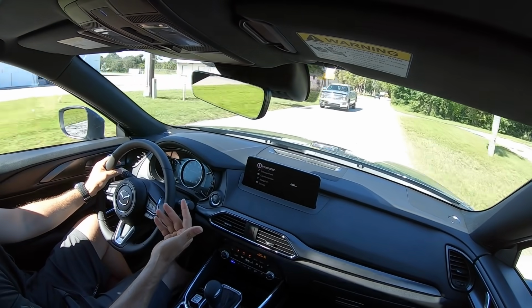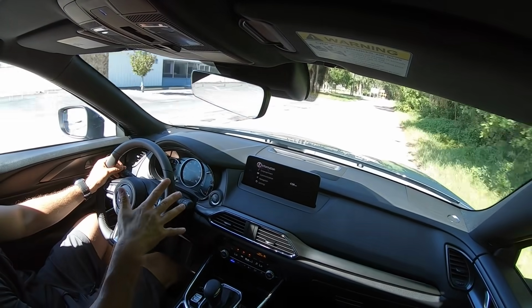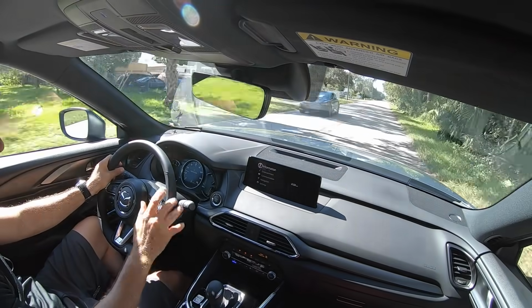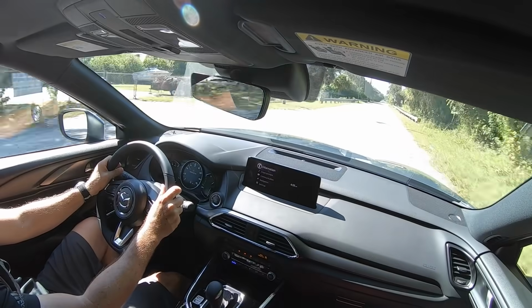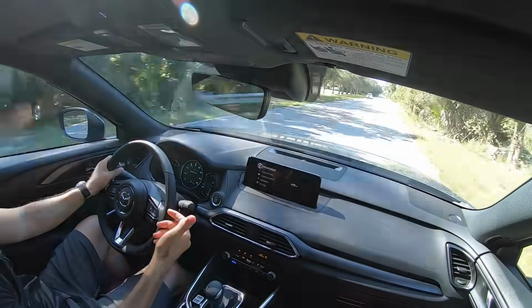And you know, we have a multi-link rear suspension out back, so it really works over bumps and uneven pavement super well. Guys, once again, on throttle, even in automatic mode. So you're getting very smooth shifts, like I said.